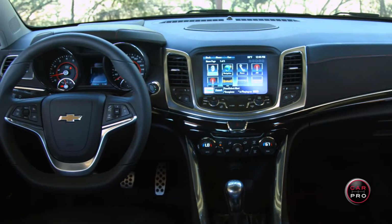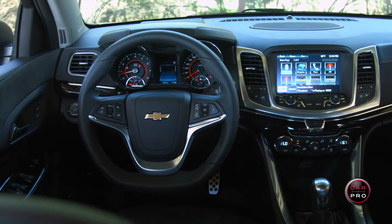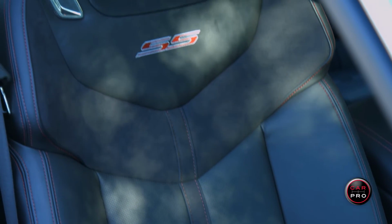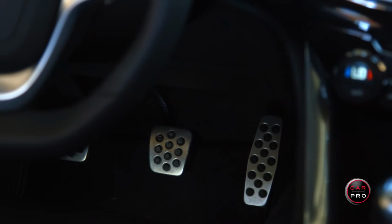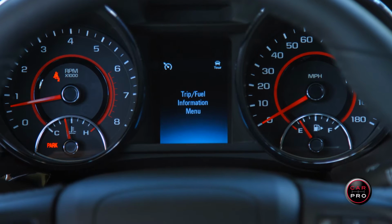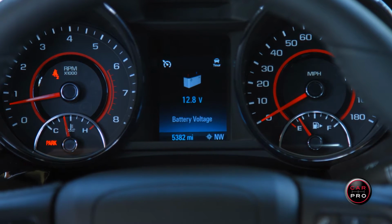Moving to the interior, when you sit behind the wheel, you get a bit of a cockpit feel. Right off the bat, you notice how comfortable the leather seats are. Everywhere you look, you see red stitching, and SS logos sit just below the very comfortable headrest. Check out the alloy pedals. They look terrific. Looking at the dash, you see a large tachometer to the left and a matching speedometer to the right. Between those two is a configurable driver information center.